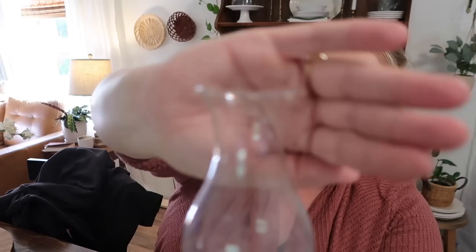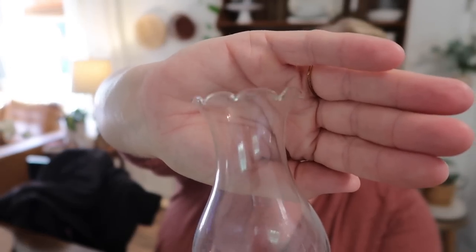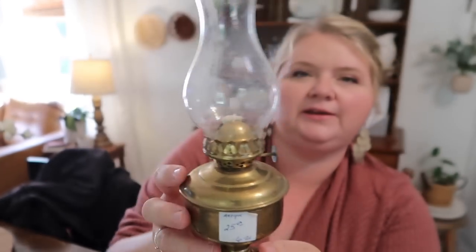The last thing I picked up was this little oil lantern. I think it's so cute. I've kind of been looking for one like this, but I just wanted a small one. I didn't want a big one because I don't really have any place for a big one, but this one fits just perfect on my black shelf here in my living room. I really like the shape of it. Very pretty. And it's got antique on it, so I'm assuming it's pretty old.